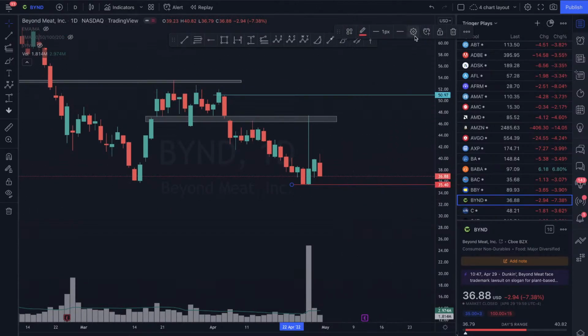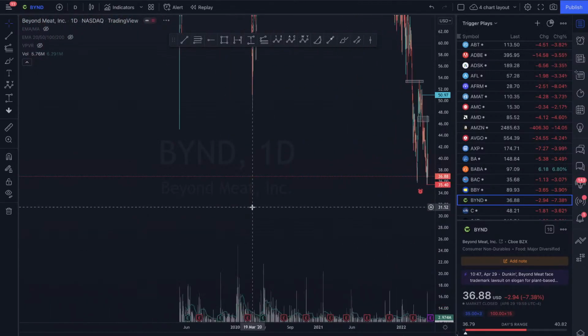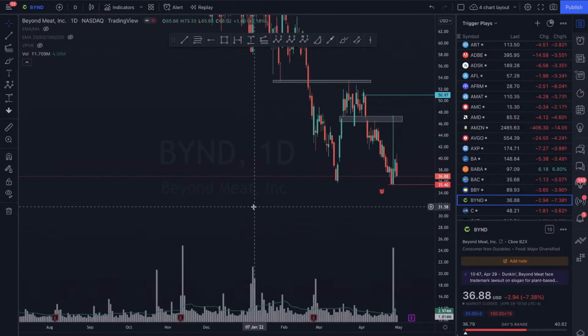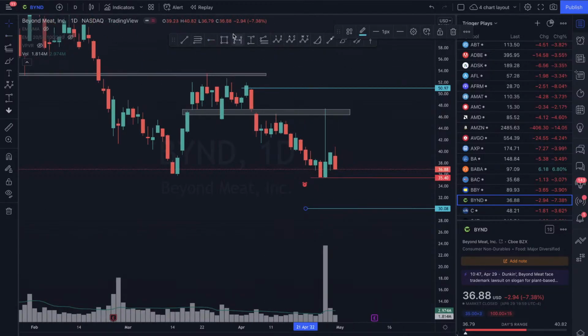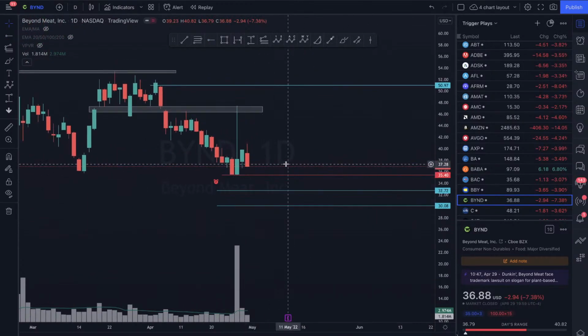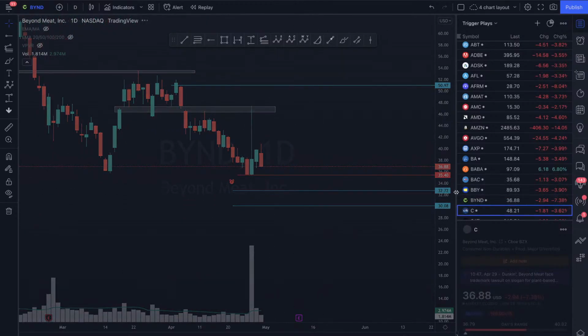So watching the 35.50 level here on Beyond Meat to play any downside. Let's see if I see any support. Zero support here, guys. Zero support. Break 30 and it's gonna go to $30 next. Let's put one more support here in the middle, which would be 32.50. So 32.50 and 30 are the key levels. Watching after this breakdown on Beyond should be easy money here.